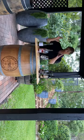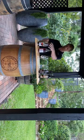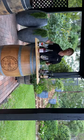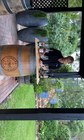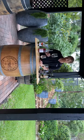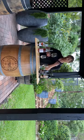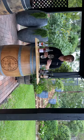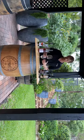Alright, we've got the wine glass, we've poured ourselves a glass or three. Now let's go through how we taste or how we evaluate wine. So the 5 steps to start with are sight. So how does the wine look? Does it look appropriate for its variety? Does it look appropriate for its age or its style?